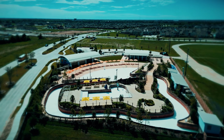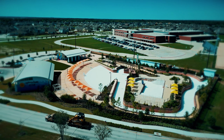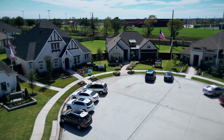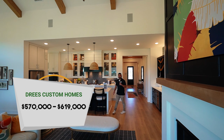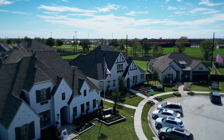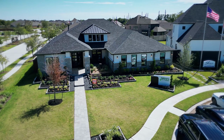Now the one thing that I loved about Meridiana, I was completely shocked when we went there, was they have not one but 2 community centers. In fact, one of the community centers has a giant lazy river with basketball courts in the pool. And that's where we first ran across the Dries homes, which are completely fully custom homes where you can knock out walls, change bathrooms, and they had them for incredible prices. And they also had a great selection of homes in that $300,000 price range, as well as a lot of homes on those 80-foot, 90-foot lots that were really, really nice high end.